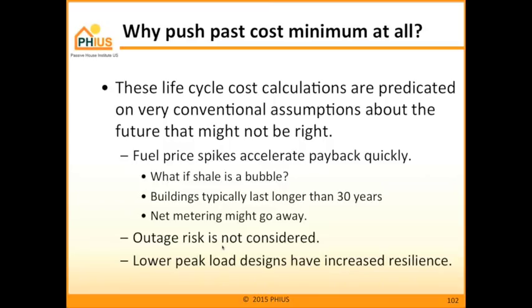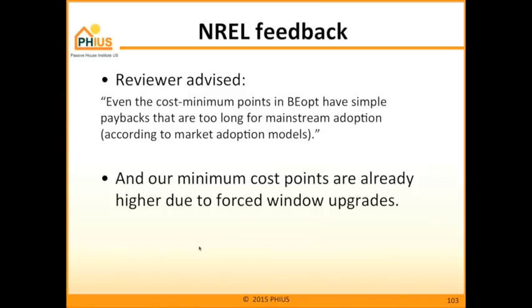Another factor is that in this analysis, there's not a lot of credit being given for the additional resilience that the passive measures bring. It's assumed that the power's on 24/7, and so there's no consideration of the risk of outages or anything like that. So I do want to be forthright about this point: one of the comments that we got back from the reviewers was that even if you didn't constrain your optimizer with these forced window upgrades, the cost minimum points that BEopt would calculate still have paybacks that are too long. So that's a bit of a caveat here.